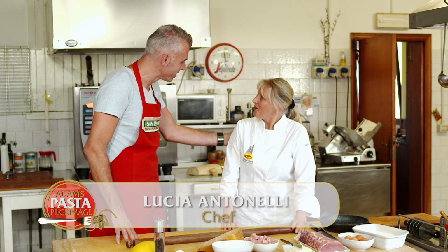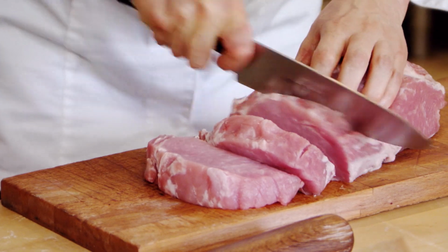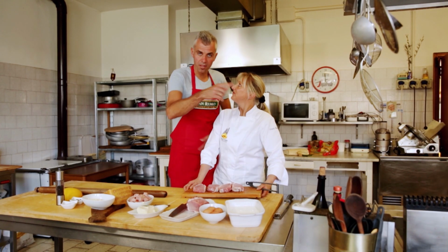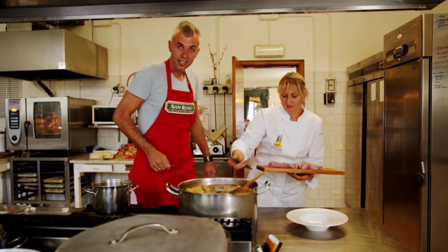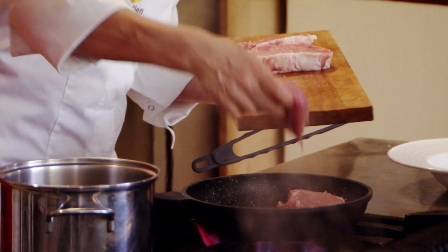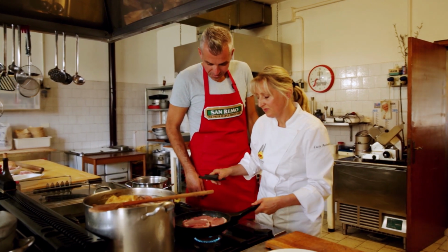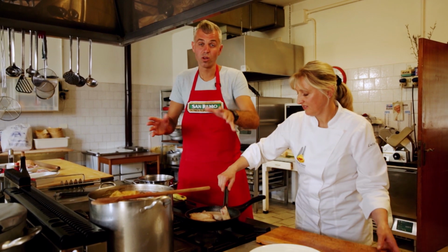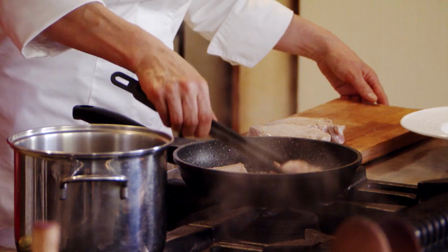Ciao, Lucia. Ciao. So we have pork, maiale. Pork, maiale. Okay. That looks beautiful. Really nice and pink and lean. Now we're going to seal the pork in the pan. Okay. And the pan is really, really hot. No oil either, just the butter. This is interesting. So the pork really is just sealed on both sides for 30 seconds. Out it goes, and we start to make the filling.